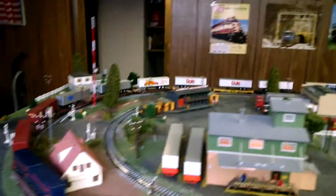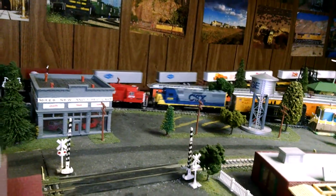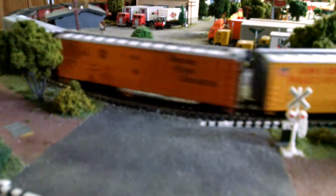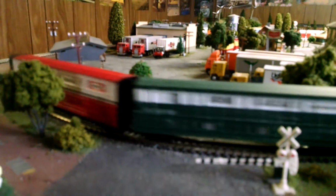Alright, now we're going to start the train on the inside track here. That's this train. We'll speed up the one on the outside track. And you can see that boy's pulling out of the yard right now. Going by the crossing here. I would run my trolley track, but that's not really working right now. But the camera is getting fixed.